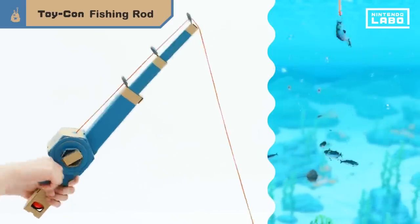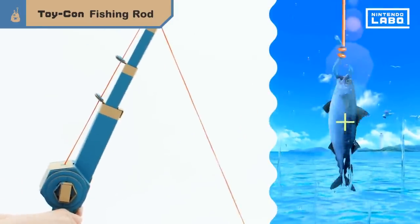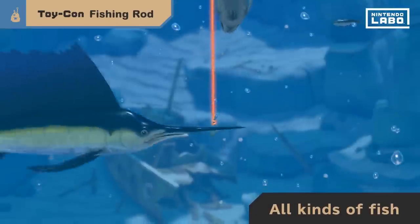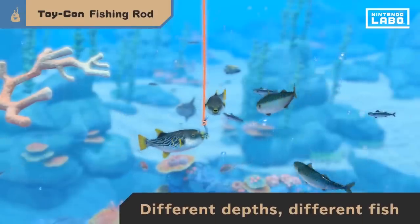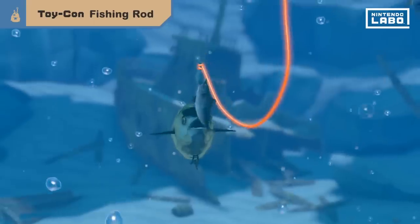But probably the coolest thing I thought was when they revealed how you can use that game in conjunction with another Toy-Con, the piano, because apparently if you set it up on the piano, it becomes an aquarium, where you can look at all the fish you've collected, which is a neat touch. And going beyond that, you can use the piano and its scan feature on the top of it to create your own fish, which I did not expect.